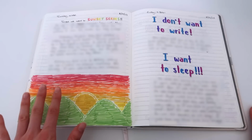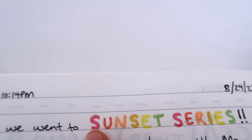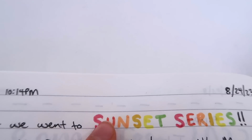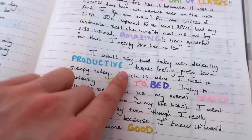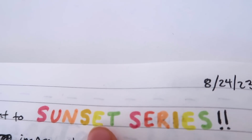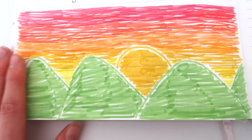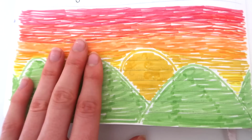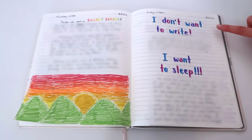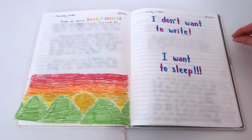It was really easy. So it was August 24th and I went to Sunset series. You can see that I used the same colors here and alternated for every letter. So it's similar to that other entry, where I used different colors for the words, but here I alternated for every single letter, and the colors matched this, again, questionable drawing that I did, but it still is a way to add color. This is blurred out, and then on August 25th, I said, I don't want to write. I want to sleep, and just wrote some other things, but that was very much the mood of the day.